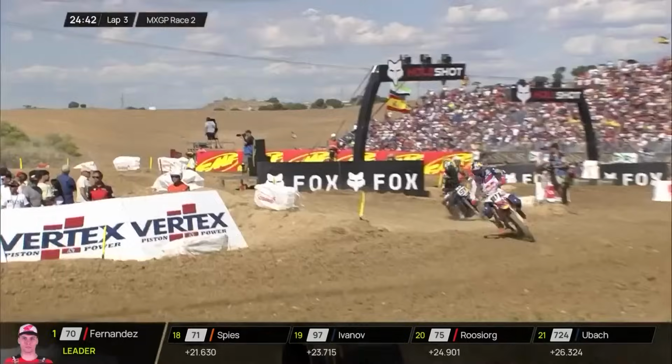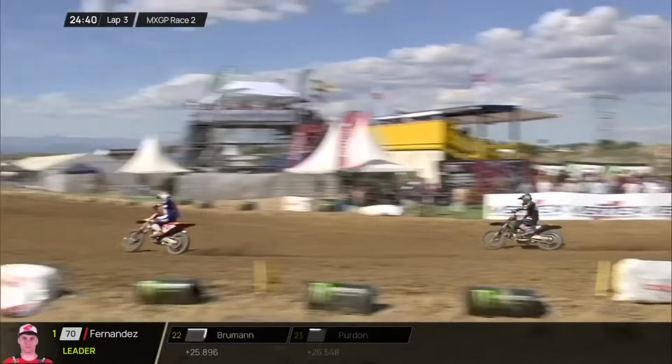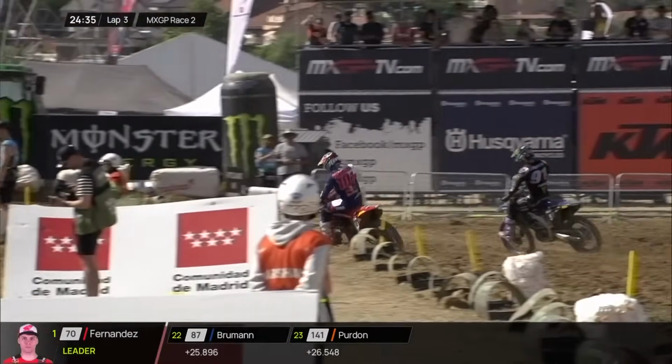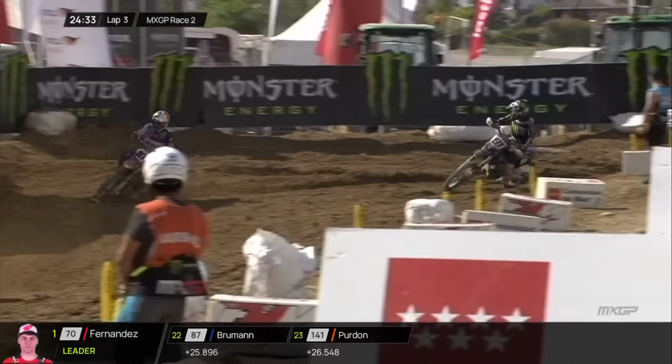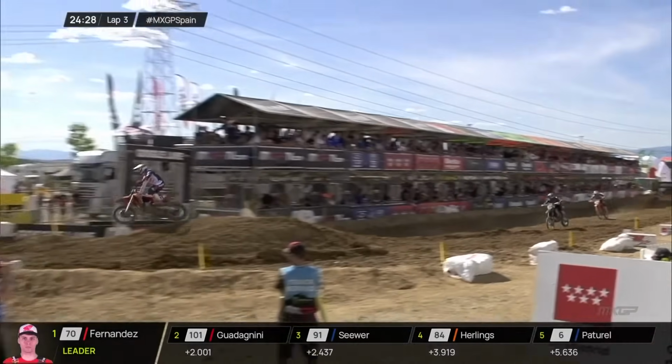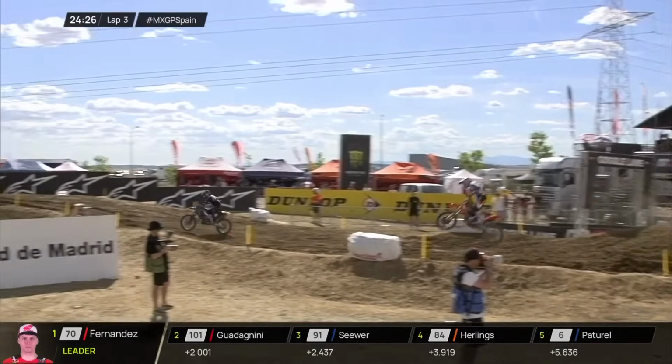Guadagnini rode excellently for the first part of the first moto. His lap times are incredibly consistent, but as soon as Herlings got close and applied some pressure, they dropped by 2 seconds. So I do wonder if Mattia has the ability, the fitness, the stamina to really keep up the consistent pace that we're seeing. There's still 25 minutes left to go in this race.